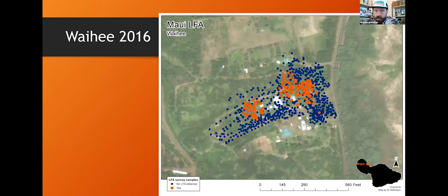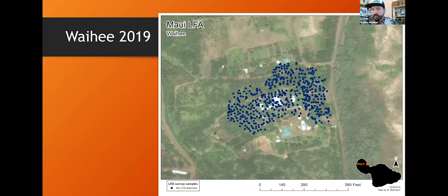Here, this is an infestation. This was the original infestation on Maui from 2009 at Waihee. And this is what it looked like in 2016. And following that methodology I just showed you, in 2019, this is what it looked like. There were no more little fire ants. In fact, we are going on 3.5+ years where we have not found any little fire ants there. So this shows you how it works. This is an example of successful treatment of little fire ants at a naturalized site here on Maui.